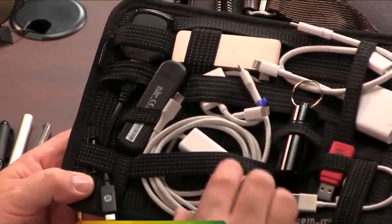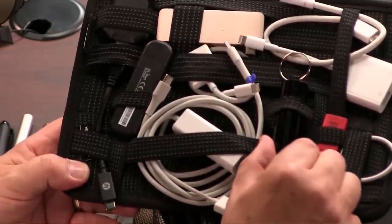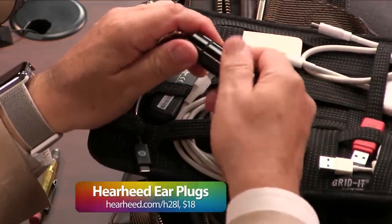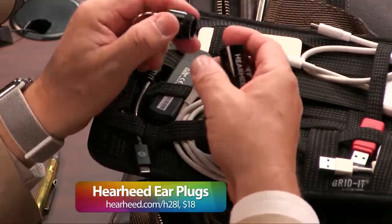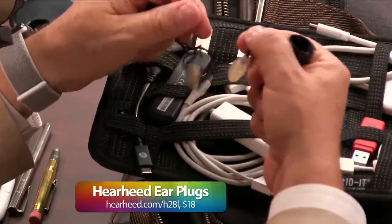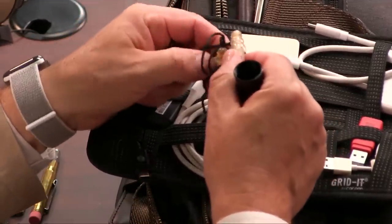A couple of things on here are very, very important. These are earplugs. If you can't sleep, if it's noisy, or you're going to a rock show, these are good earplugs. They're very good. They're not disposable? No, I don't use the disposable ones. These are on a string, and they go in your ear, and boy, a lot of earwax.